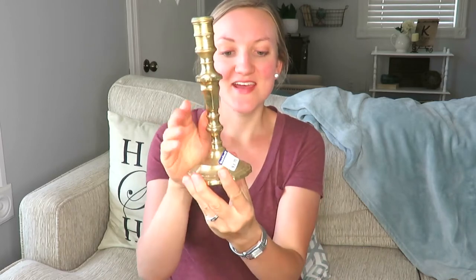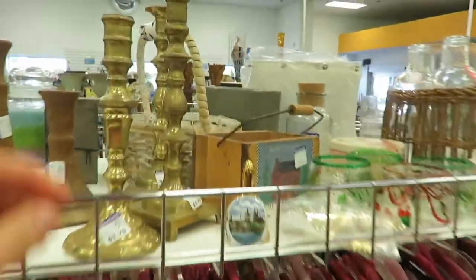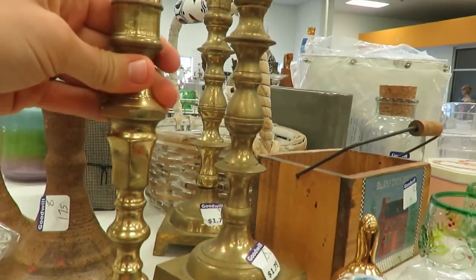So the first item I found was at a thrift store. It was at Goodwill and it was this candle holder. Now it has some nice patina on it, some pretty fancy designs. I was so excited to find this. There were 3 of them together, and I just picked up one because I have an idea where I want to put it. And I really like the scalloped edges there, and it was $1.75.